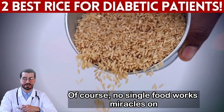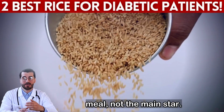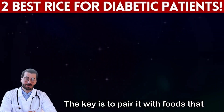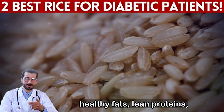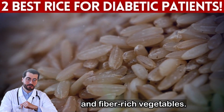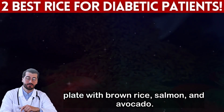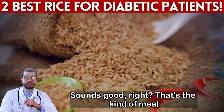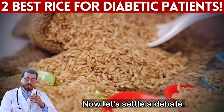Of course, no single food works miracles on its own. Brown rice should be part of a balanced meal, not the main star. The key is to pair it with foods that stabilize blood sugar even further. Healthy fats, lean proteins, and fiber-rich vegetables. Imagine swapping out processed carbs for a plate with brown rice, salmon, and avocado. Sounds good, right? That's the kind of meal that supports steady glucose levels while keeping you full and satisfied. Now let's settle a debate.